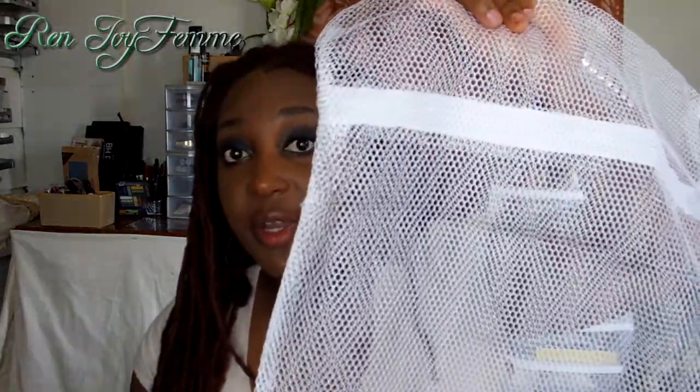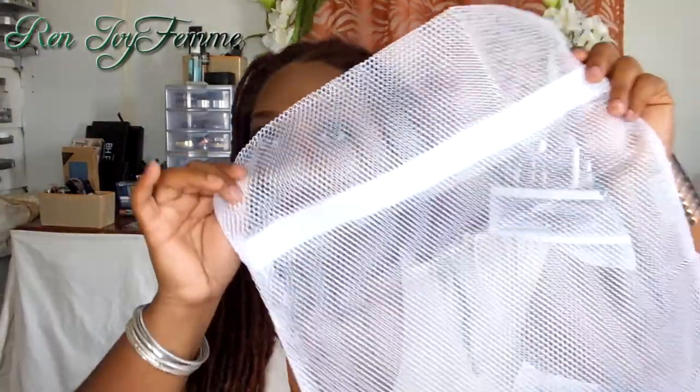no. So with this, you just throw all your underwear in here and you put it in the washing machine. Then when you're done, you just pick up your whole bag and everything is in here. The material is probably not the strongest that you will find, but of course I'm not using an industrial washing machine, so I don't really have to worry about it. I used it a few times and it works pretty good for me.